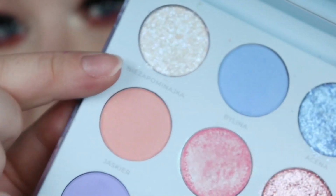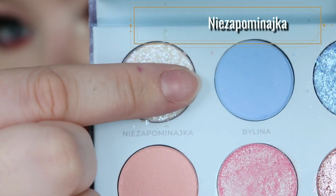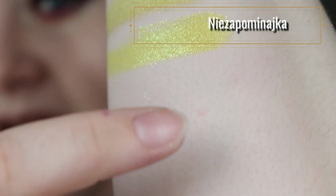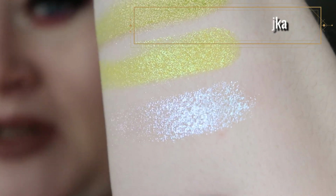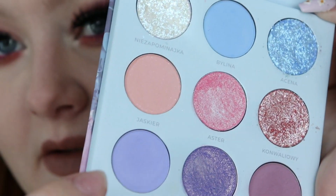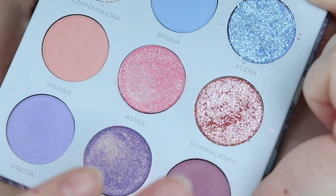So this one is the one that is called Niesa Pominaika. So I will just go ahead and swatch that. It's such a beautiful iridescent shade. It's a pink, no, it's a purple to blue shift. I hope you will be able to see that afterwards, but look at that, it's so electric. I obviously love these mattes. These pastel mattes are so pretty.